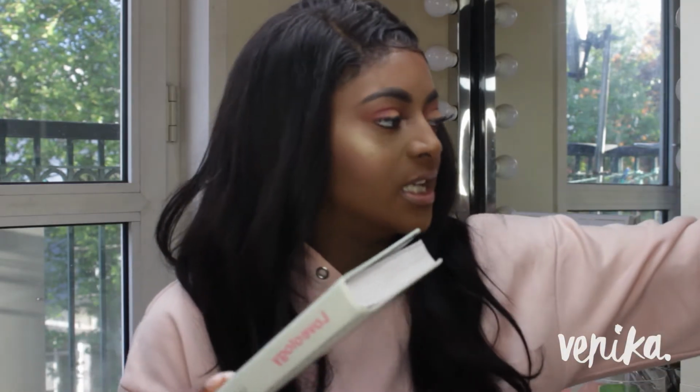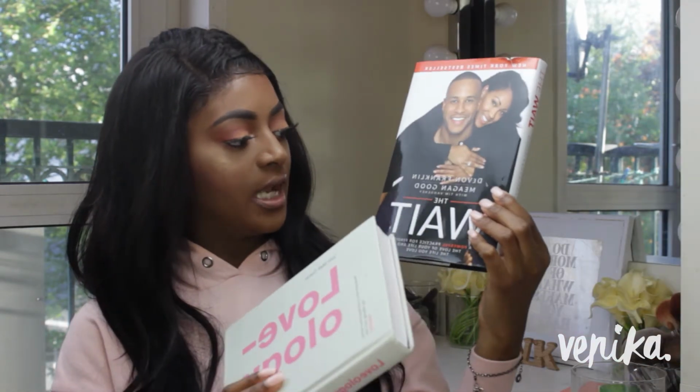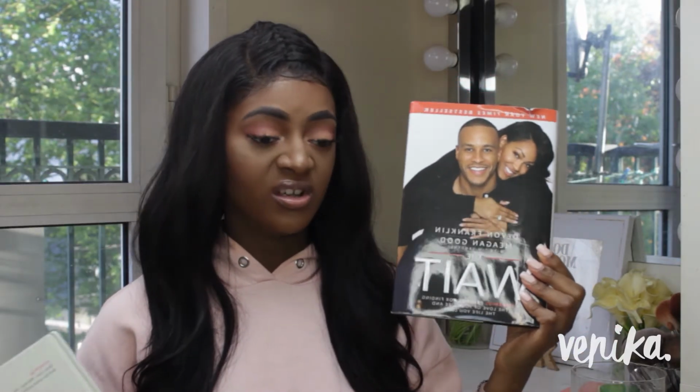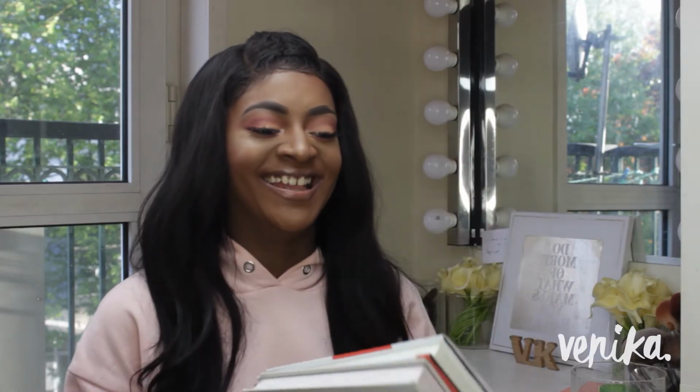I also borrowed another book, The Weight by Devon Franklin and Meagan Good. I would recommend this one because I've read it, and I would recommend this one because Whitney Vanaya likes it.